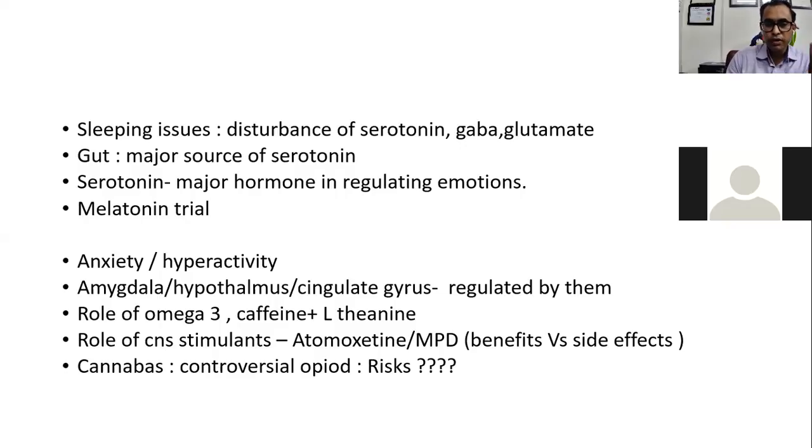Cannabis is something which is again very controversial. A lot of discussion is now going on social media about the role of cannabis oil, CBD oil, but its role is very much controversial. Since we have discussed that opioid receptors are the culprits causing all the aggression and hyperactivity in the brain, cannabis being an opioid is very controversial, and so it's not recommended as such. Personally, I don't prefer it and I have not given it a try. A lot of research is going on, but still, the risks are high compared to the benefits.